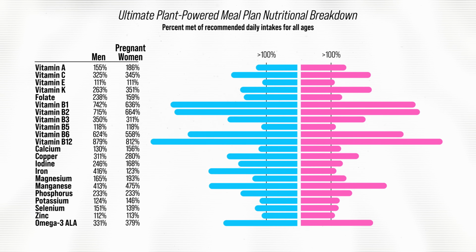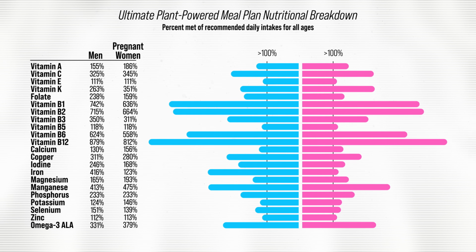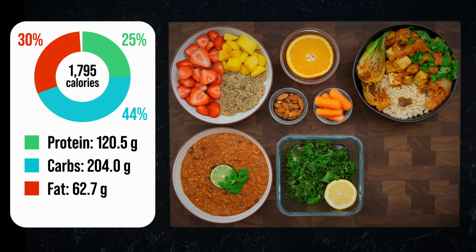Here's the full nutritional breakdown of the ultimate plant-powered meal plan generated using my favorite nutrition tracking software, Chronometer. Once again, this meal plan meets the nutrient requirements for nearly all healthy adults, both men and women, across life stages in just 1,800 calories with 120 grams of plant protein. If you need more calories, feel free to add whatever foods you enjoy, knowing that your nutrient needs are already covered.